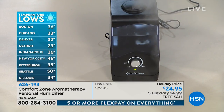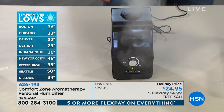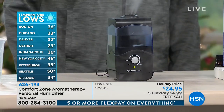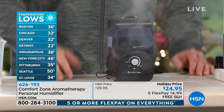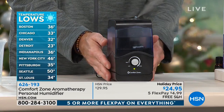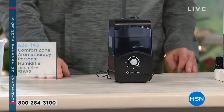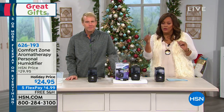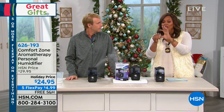It is $4.95. Because I know you have the heat on. This is going to put the moisture back in the air so that you moisturize your face and just all of your organs. You need to moisturize. Right. And then you're getting this aromatherapy. You can find the essential oils on our website, and they're pretty small, but a little goes a long way.